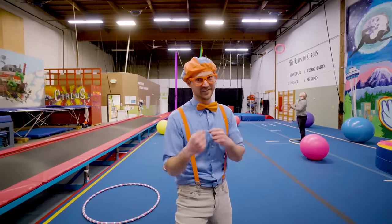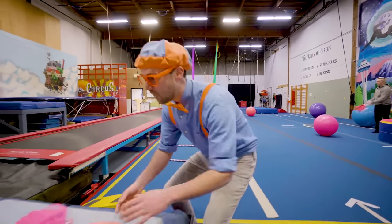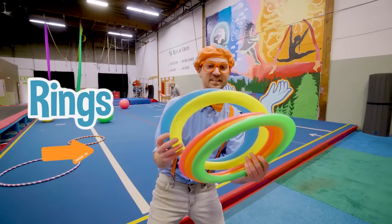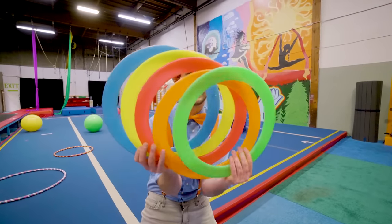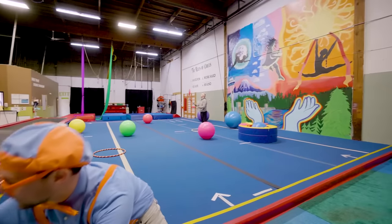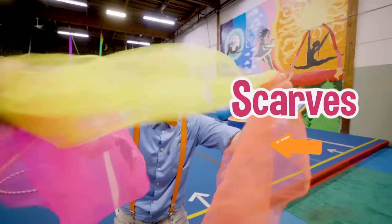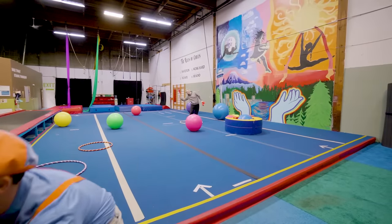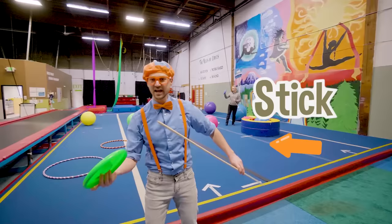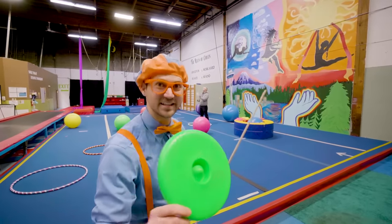Been so much fun learning about all these things circus related. Whoa, check it out. Looks like we have some really cool things like rings. Yeah, they're so colorful. Hello, hey. Looks like we have some really light scarves. And looks like we have this wood stick. What is that for? And a plate? Yeah, a green plate. I know what to do with this.